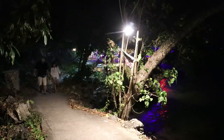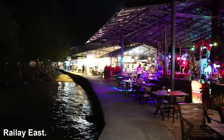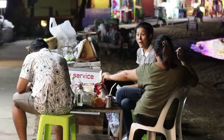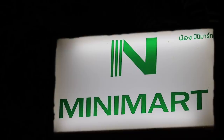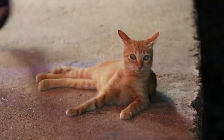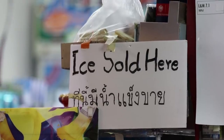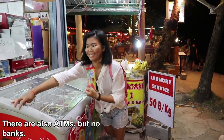After dinner, we went exploring Railay at night. We walked from the other side there, from Railay East, over to this side, to Railay West, through the walking street. You find all the facilities here of other areas in Thailand. Just a little bit less variety here, but there are plenty of restaurants, shops, tours, money exchange, and lots of bars.